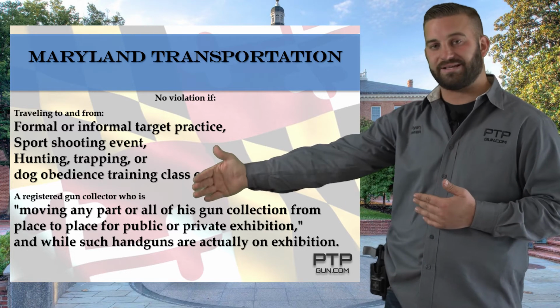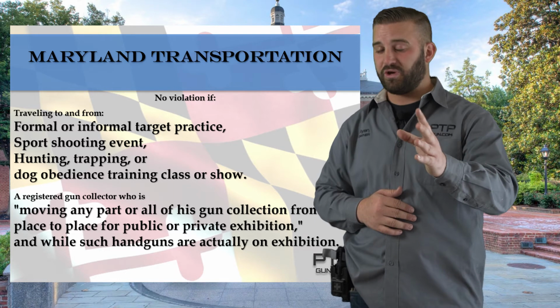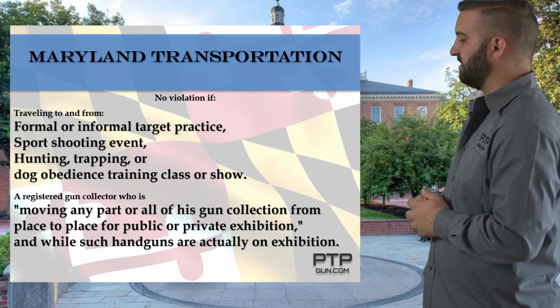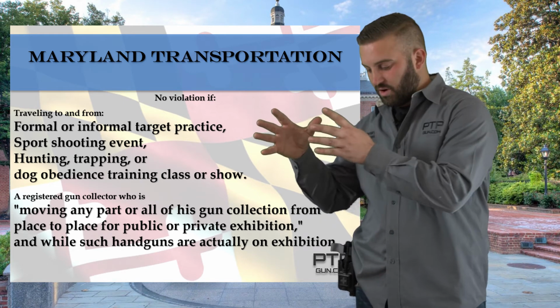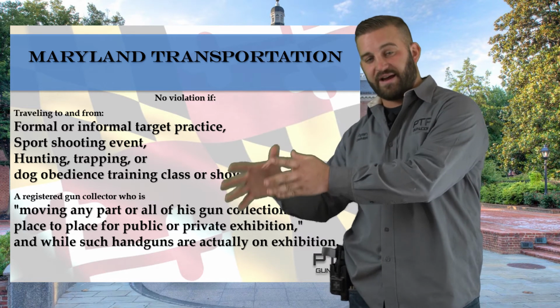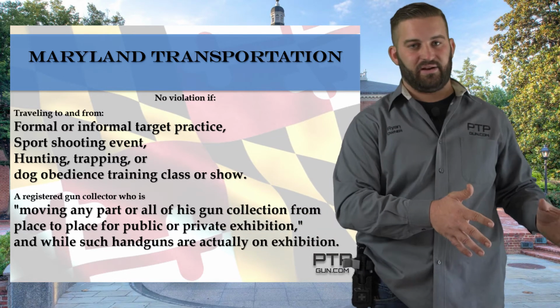You're not leaving Bobby's house and headed home. But if you're a designated firearms collector, what you can reasonably articulate is that you are moving any part of your gun collection from place to place for public or private exhibition. So with that being said, what you're articulating is, you are privately exhibiting that firearm to Bobby, and now you're leaving that private exhibition and you're headed home.